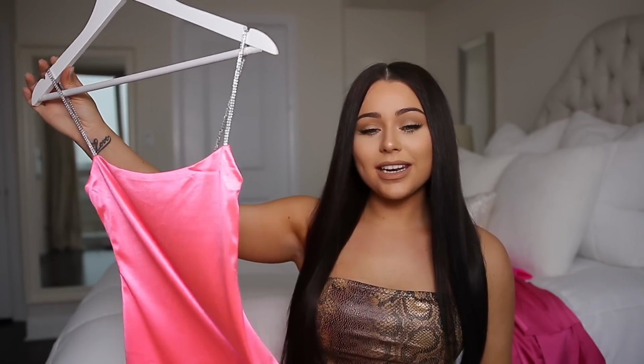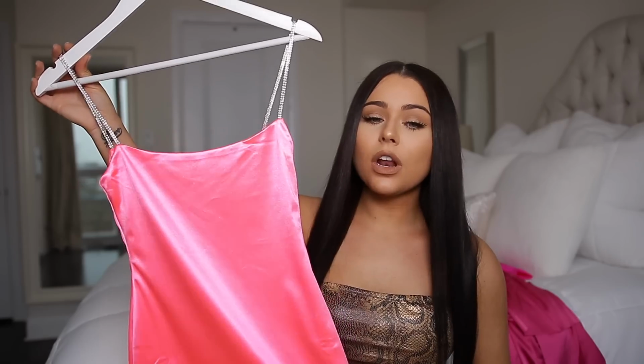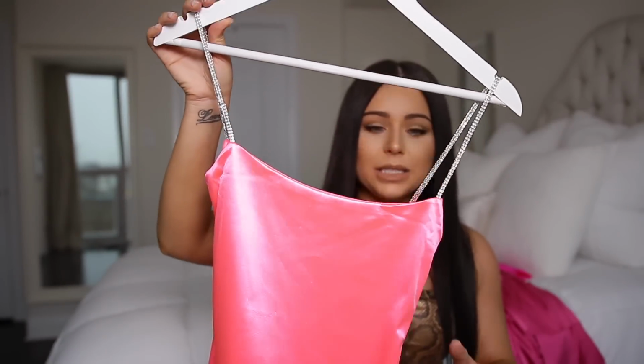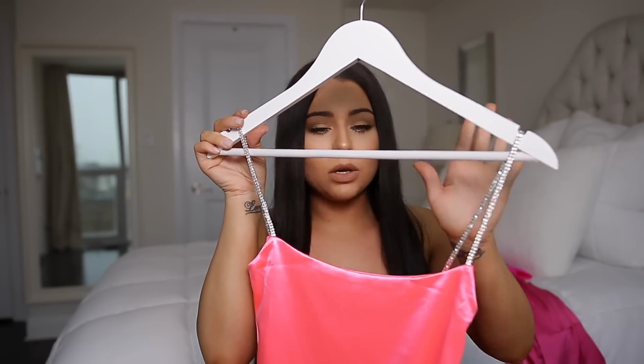So the next dress is another kind of neon piece, but what I love about this is it's a neon coral. I don't know if you guys can tell, but it's definitely not neon pink. It's more neon coral, and I love, love, love it. Just such a different color. It is a mini dress, but what I love about this too is the straps are all diamonds. So pretty, so glam.